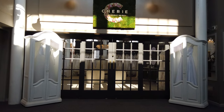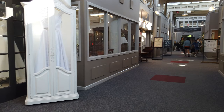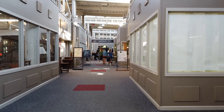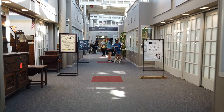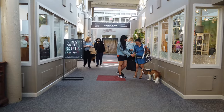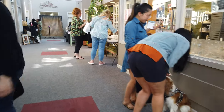Now they got carpeting in here. Yeah, there's a nice specialty bridal store there. This is all like specialty shops and artsy things, you know, and they got a wine tasting thing up here. Over on the other side here, we have an antique furniture store. It's a cute little doggo. Look at the dog.